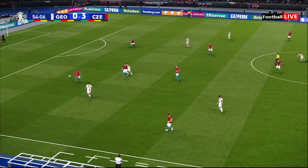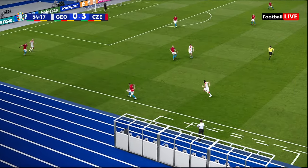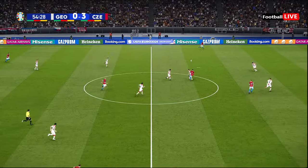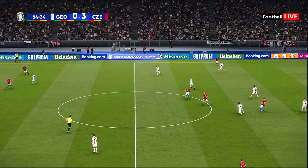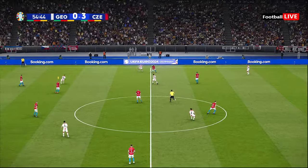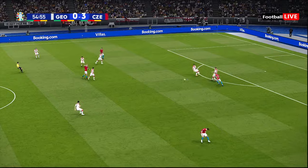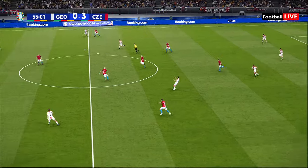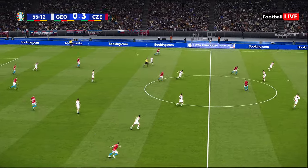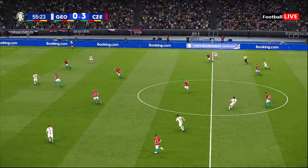Played forward. Oh, that's a key interception. They've managed to get it away. Long ball, looking to counter. Are certainly playing with an intense focus in executing their plan here. Move forward and quickly so. Played towards the front line. And the pass is intercepted. And it's played forward.